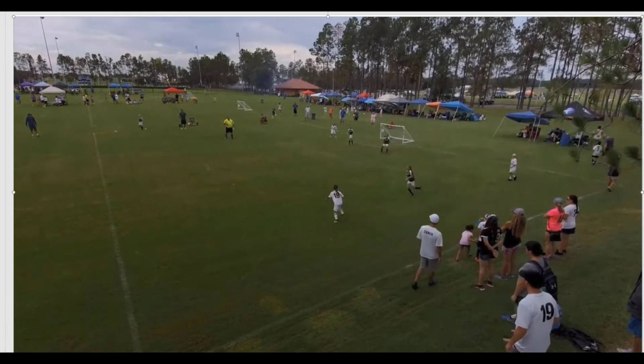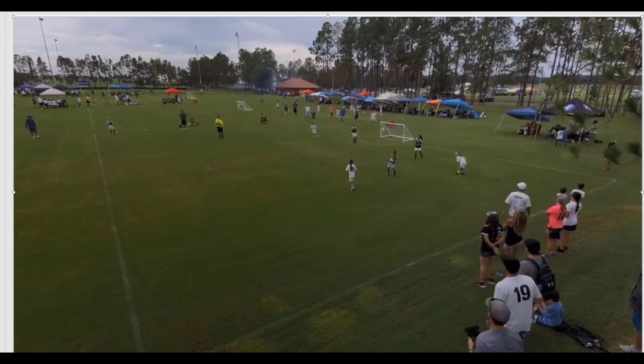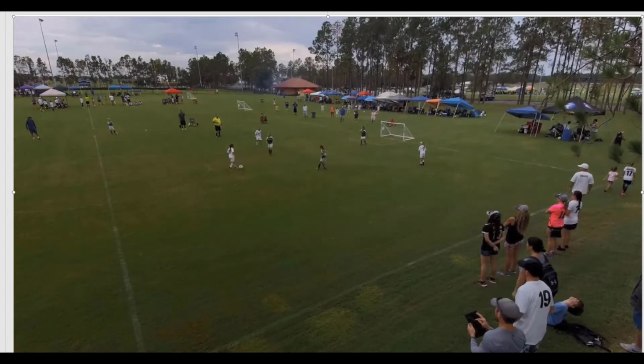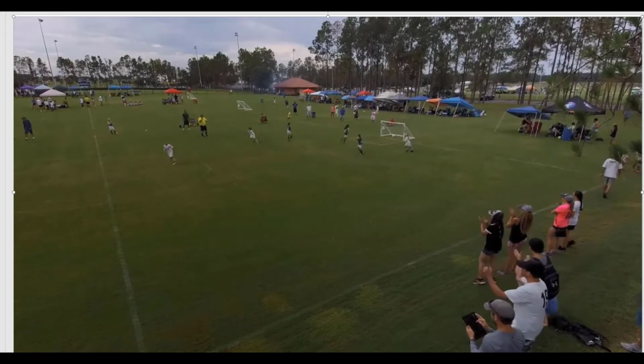That's good. Plays it back. Got to be careful on that. If it gets stolen, it's a breakaway for the other team. Nice. This is very good ball movement. This is how we want to play. Excellent.